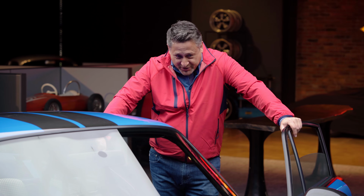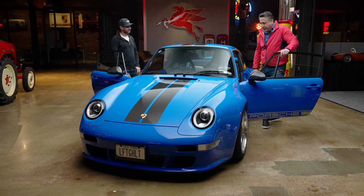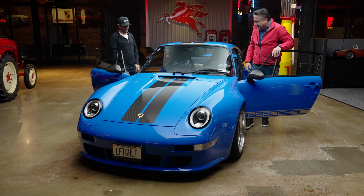Really, really fantastic. So let's move to the front, see what's under there, and then we'll go for a ride. Can't wait.